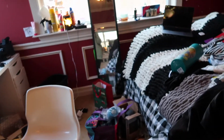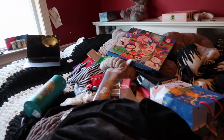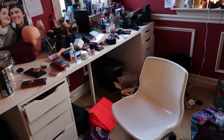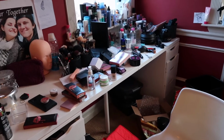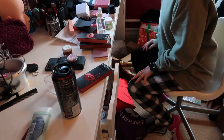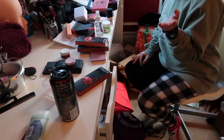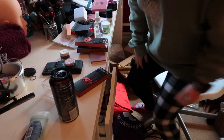So I don't know where to start. I'm probably gonna start with the vanity, even though I should start with the bed because it's the biggest thing. I feel like I'm gonna take it slow and start with the vanity because it'll get done the quickest. So yeah, let's just do that. Okay, so this is what my vanity looks like. First, I'm going to take things that are garbage and put them in the garbage, and then work my way over to putting things where they belong.